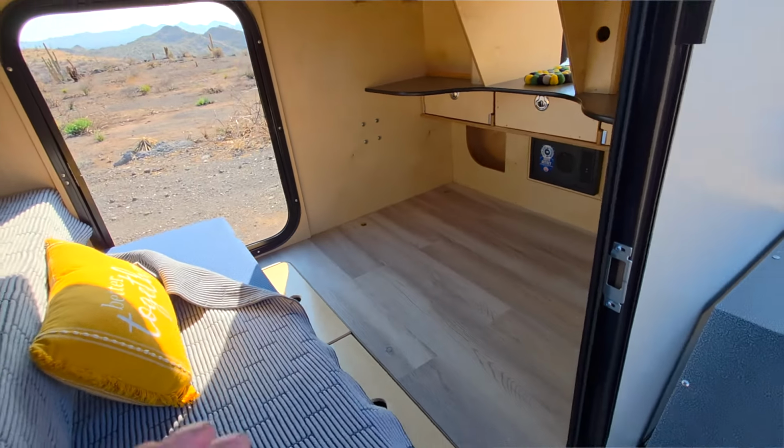Now these trailers are home off-grid or at RV parks or everywhere in between. I mean, they are truly the perfect blend between old school charm and modern capabilities. Now, if you've been looking for a teardrop trailer that actually feels personal and not something that just rolled off of an autonomous assembly line, this might be the trailer you've been looking for.